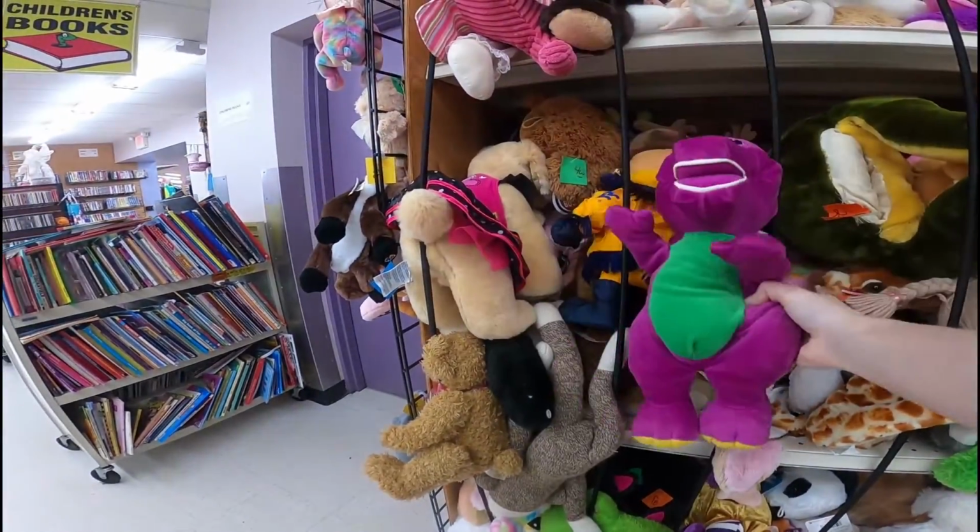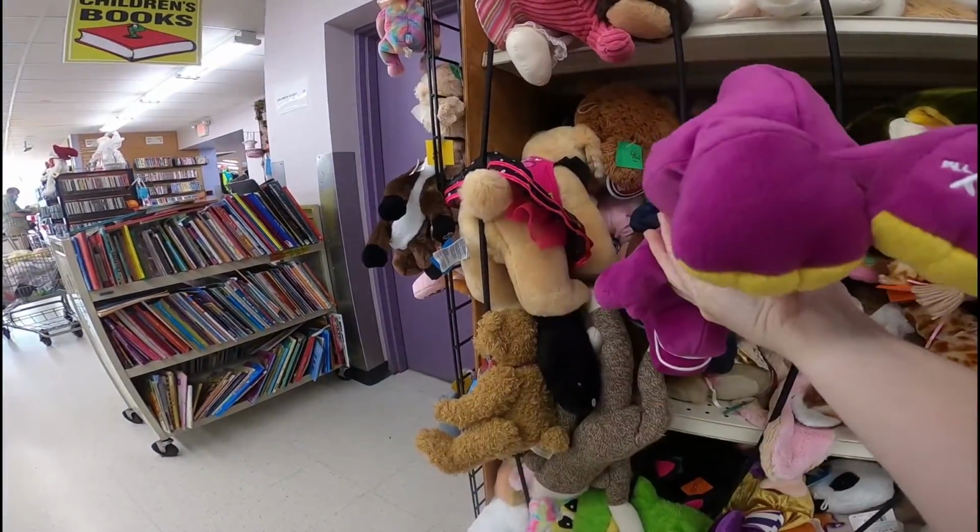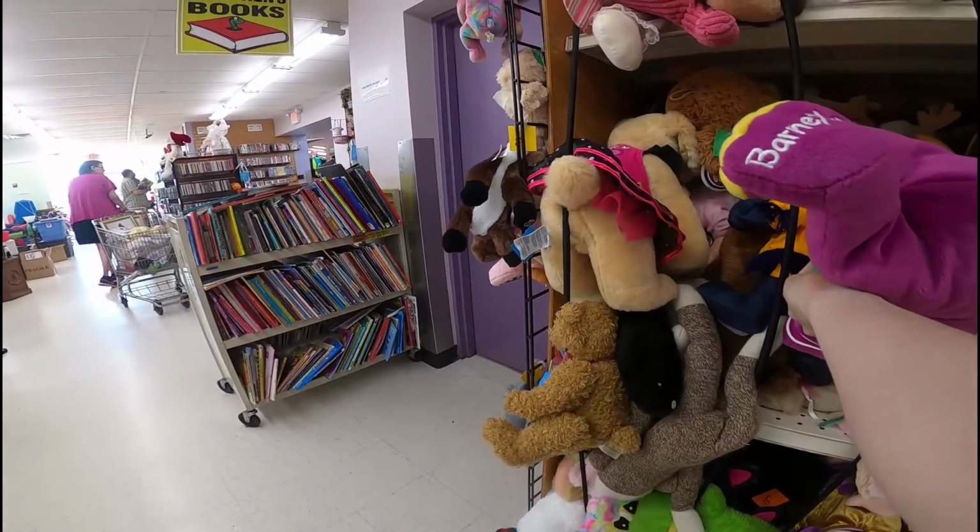Barney is another one that's a pain to find comps on. There's nothing special about this one that stands out, so back it goes.